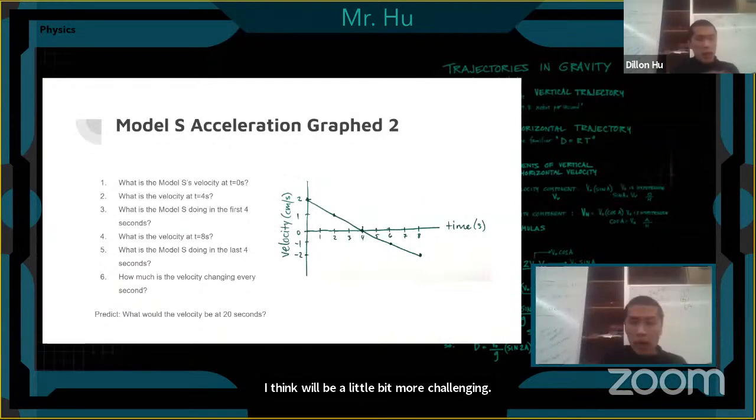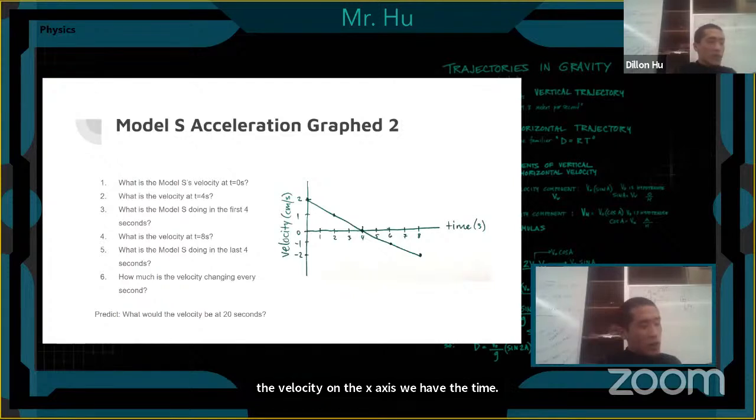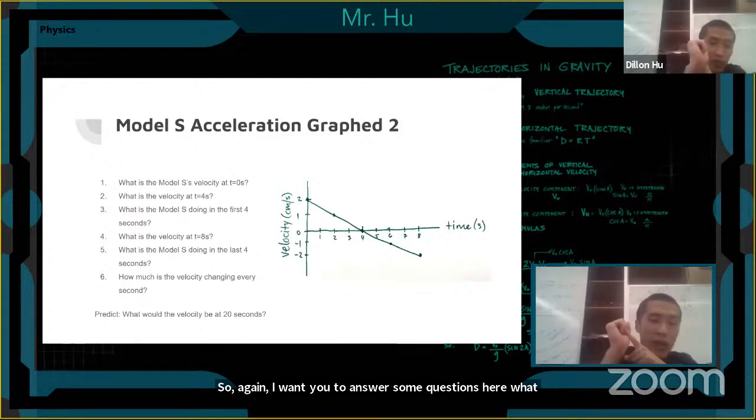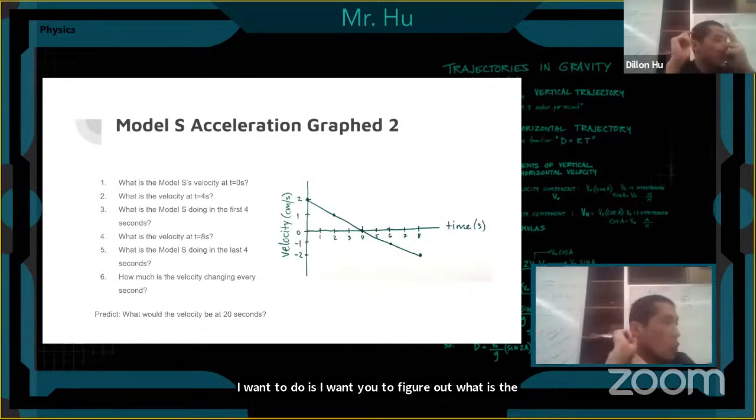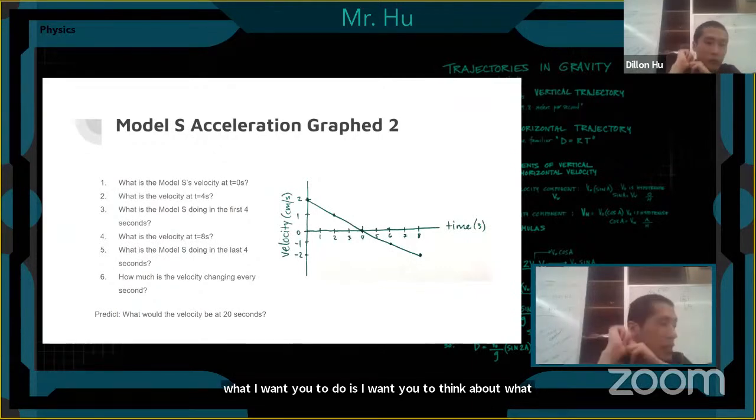Okay, so here, the general concept is the same. We have a graph with the velocity on the y-axis and the time on the x-axis. Again, I want you to answer some questions here. Figure out what the Model S's velocity is at 0 seconds. What is the Model S's velocity at 4 seconds? Then think about what the Model S is physically doing in the first 4 seconds.